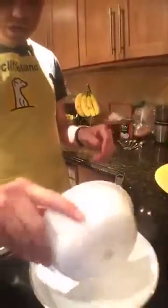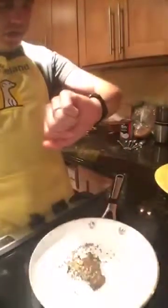Okay, so now that we have all our lovely spices in the bowl, we're going to put them in the pan. Okay. Ooh, that is toasty warm. So all these just kind of go in there into the dry pan for about 2 minutes.